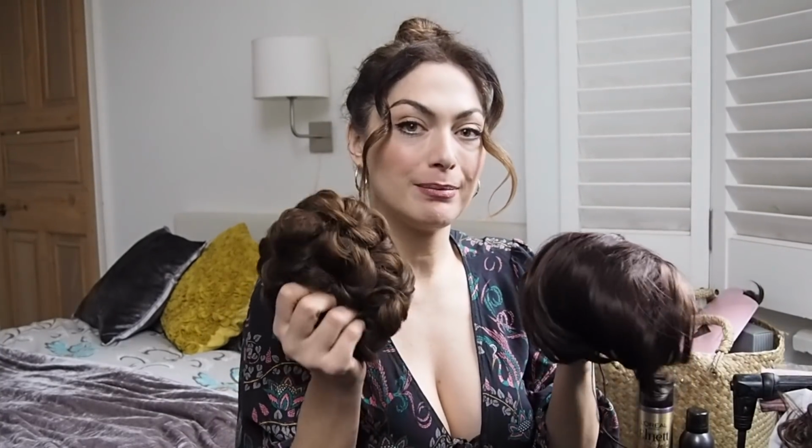So you've also got these two. Now the hardest thing about getting pieces is matching your hair colour. So there might be a bit of toing and froing till you quite match the hair colour. My hair colour changes all the time. I tend to go a bit lighter in the summer, a bit darker in the winter.